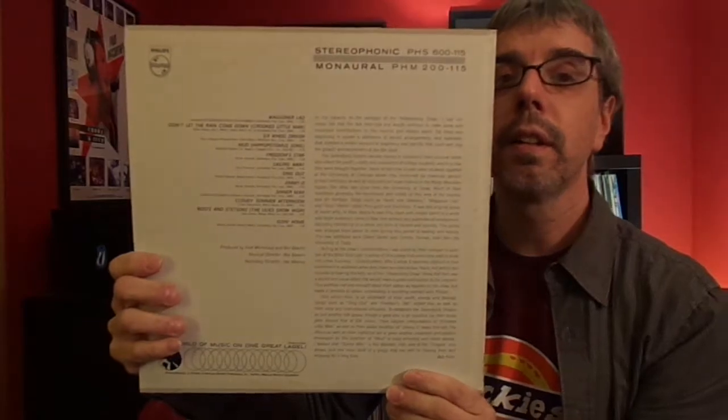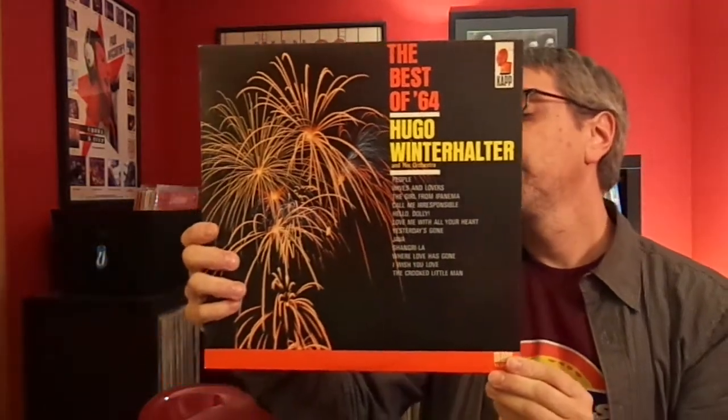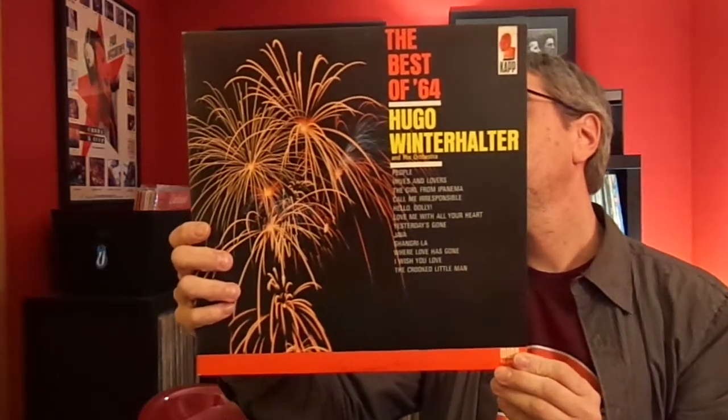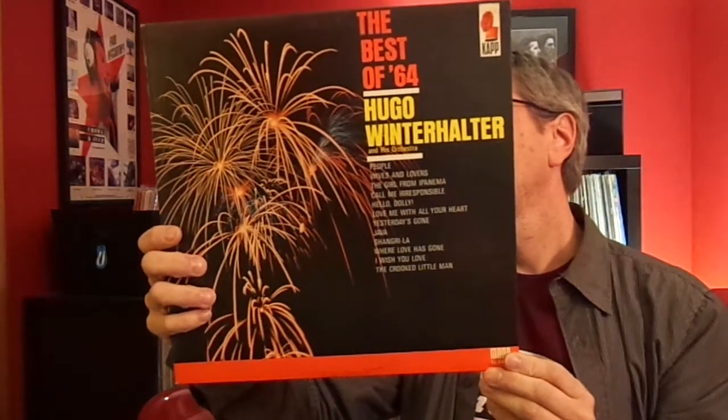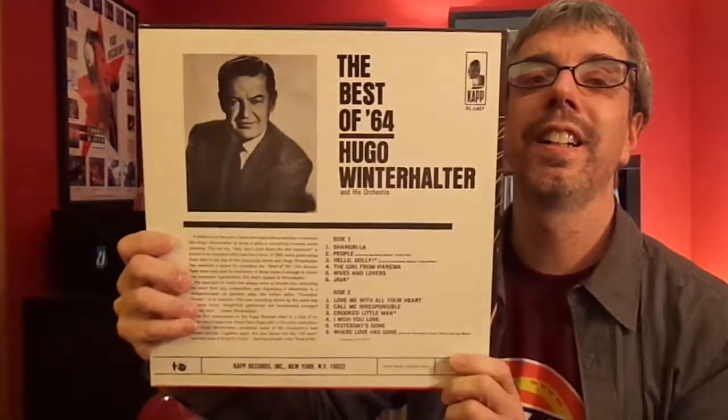The Serendipity Singers. Don't Let the Rain Come Down is the hit. And just lovely, lovely condition. So, pick this up as well. Best of '64, Hugo Winterhalter. Same sort of thing. He does Wives and Lovers as well. The Girl from Ipanema, Java, People, Call Me Irresponsible, Yesterday's Gone. There's Hugo.